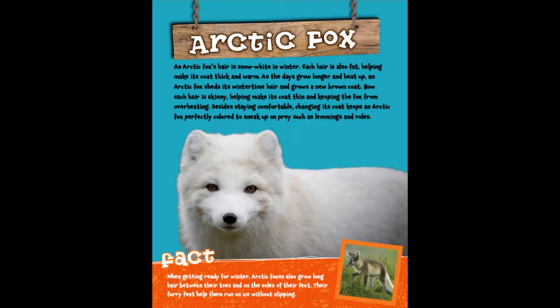Arctic fox. An Arctic fox's hair is snow white in winter. Each hair is also fat, helping make its coat thick and warm. As the days grow longer and heat up, an Arctic fox sheds its wintertime hair and grows a new coat.